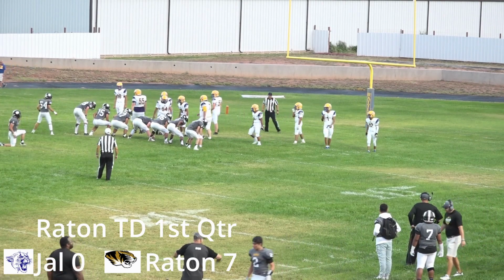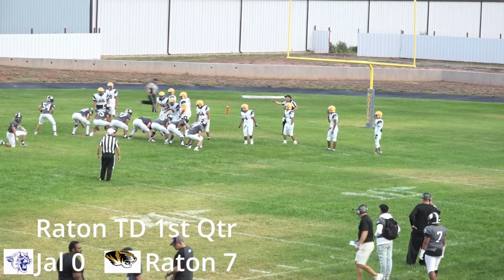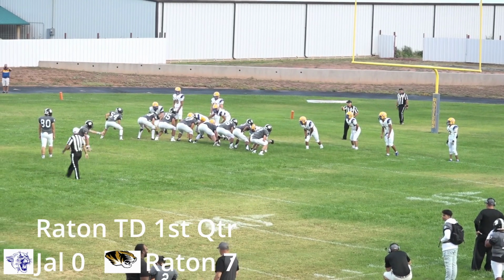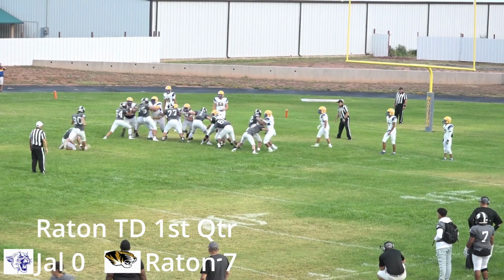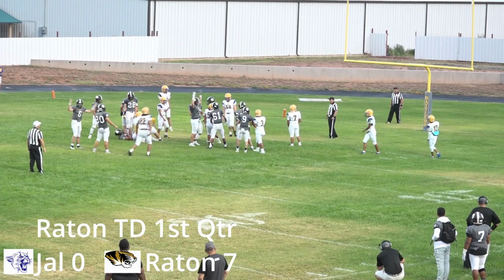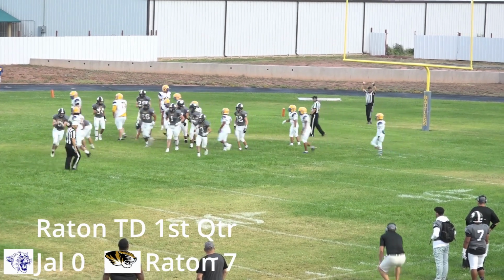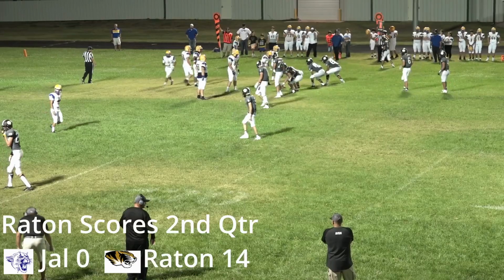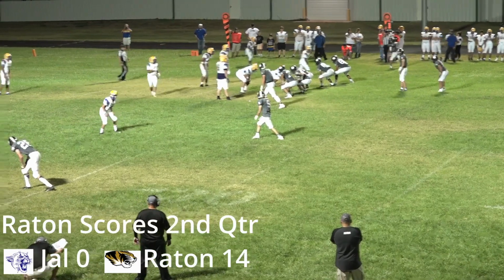So with 6:07 here in the first period, it's going to be Cole Hopper, the junior kicker, coming in. Left-footed kicker, and up and easy conversion. Right down the pipe.